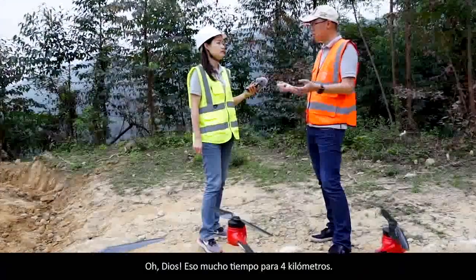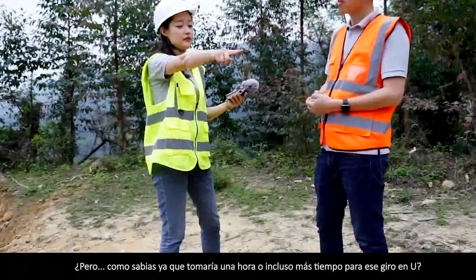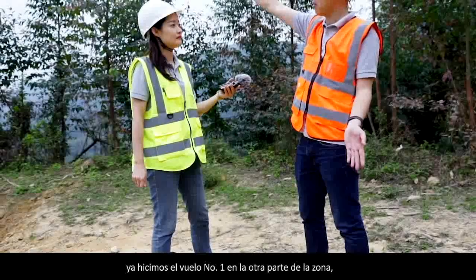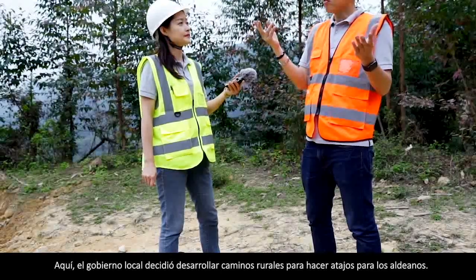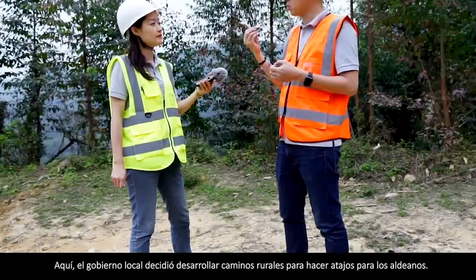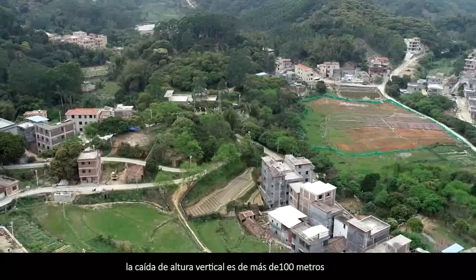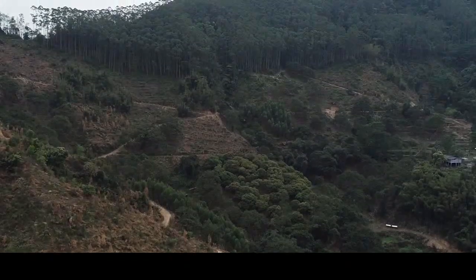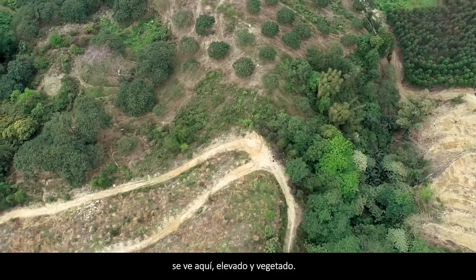Oh my God, too long for 4 kilometers. But how did you know it will take 1 hour or even longer for that U-turn? You know, this is flight number 2. We got flight number 1 in the other part of the zone, actually in the other village I mentioned before. Here, the local government decided to develop country roads to make shortcuts for the villagers. You see here, the vertical height drop is more than 100 meters in such a small area. Just 23 hectares. But you see here, elevated and vegetated.